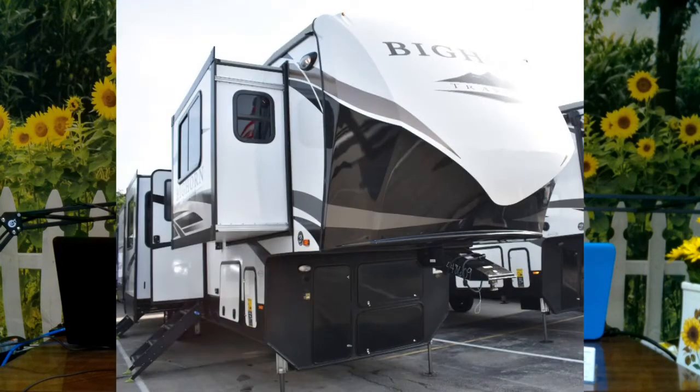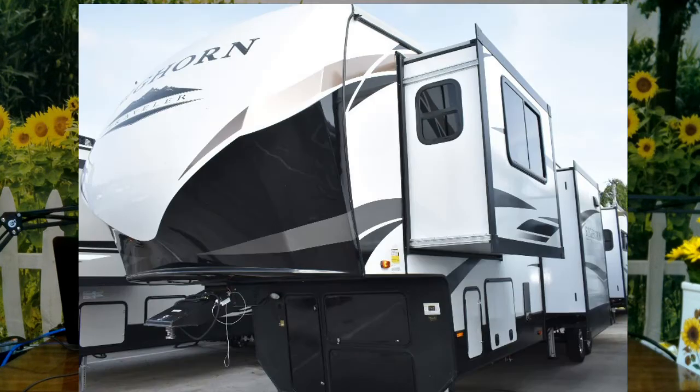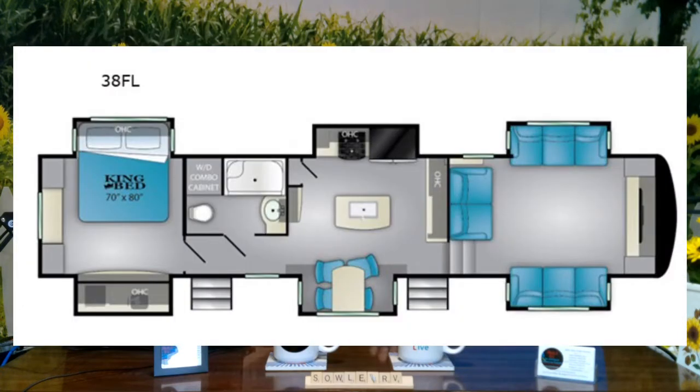The 2021 Heartland Bighorn Traveler 38FL is a fifth wheel that is a great example of what having slide outs can do for you inside the RV. This RV has 6 slide outs. Yes. It has opposing dual slide outs in the bedroom, opposing slide outs in the living room, and opposing slide outs in the kitchen. Wow.